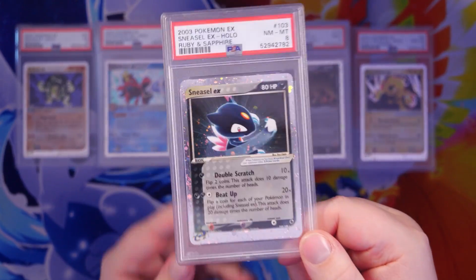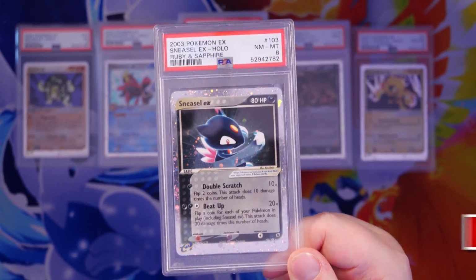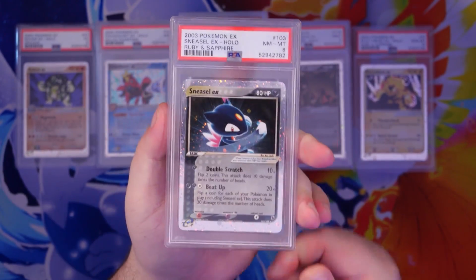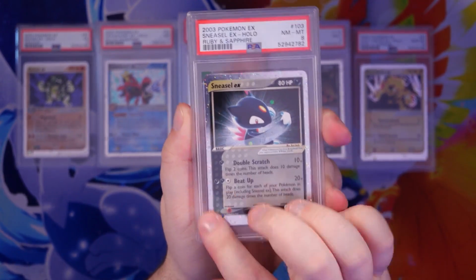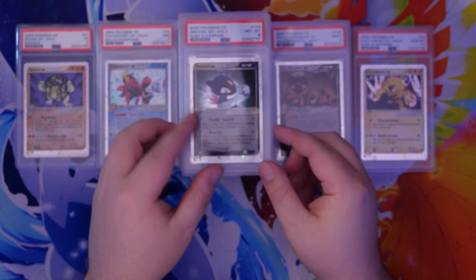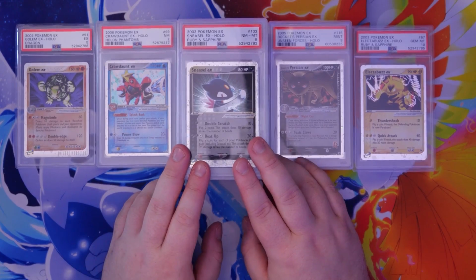Let's see, we have, oh, Sneasel. That's from my binder. Yeah, I love Sneasel. What a great Pokemon. A great card as well. From Ruby and Sapphire. You got the black on the border as well with the shiny holofoil border. So cool. Near Mint to Mint 8. I told you we love the 8s in this video. Look at that. Next up, let's see.